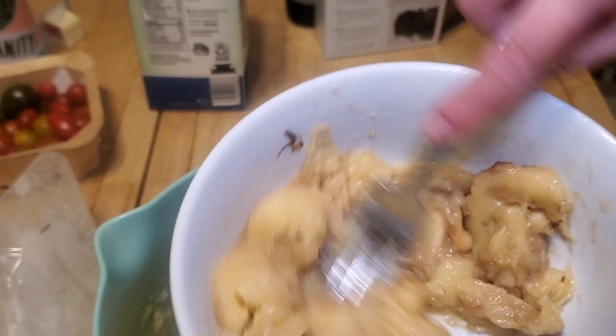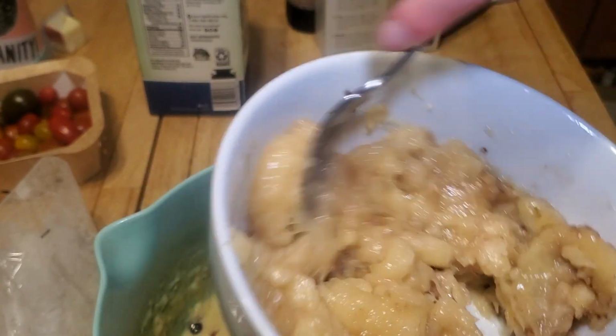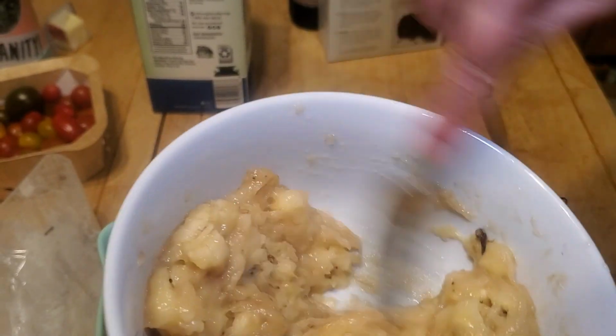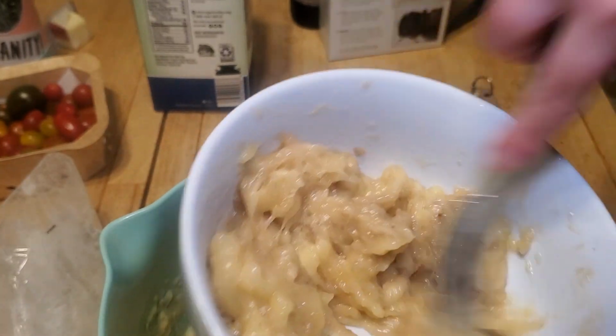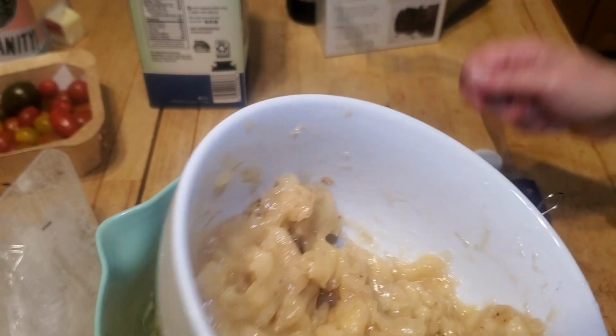I should have cut back on the milk. I forgot about the fact that the bananas were liquidy. Well, it should be fine. Bananas bind things. There's a lot of eggs in here. It'll be delicious. All right, I just mashed up these very overripe bananas. They smell delicious. And in they go.